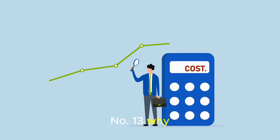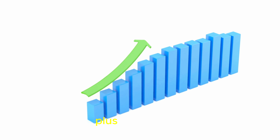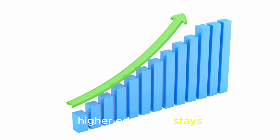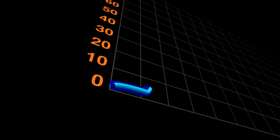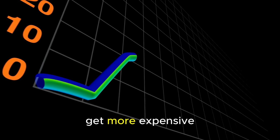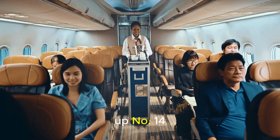Number 13. Why tuition costs keep rising. Colleges face higher expenses for technology, faculty salaries, and campus facilities. Plus, demand for higher education stays strong, so schools can raise prices without losing many students. It's similar to how concert tickets get more expensive as the artist becomes more popular. People still show up.